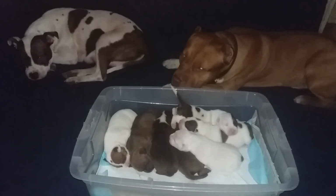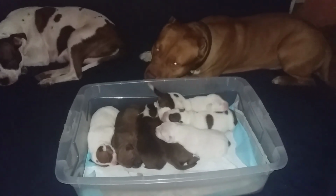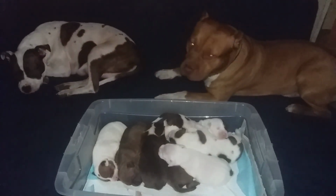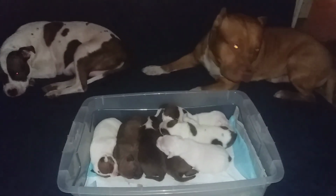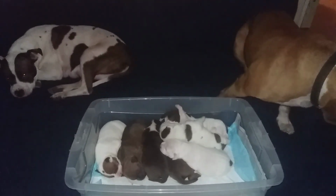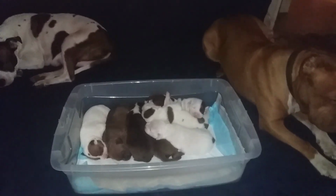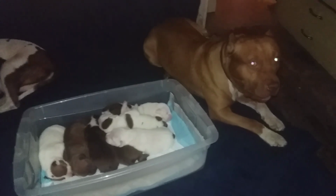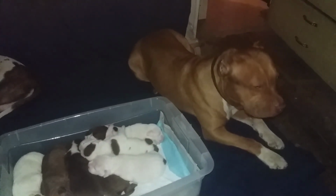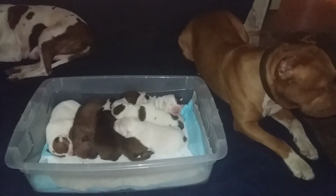Bull, the sire, is Camelot bred. He was bred by Mike Ewing of Maximum Pits, but he carries the Camelot Chief blood. Very popular dog in the whole Camelot line. As you can see, he's a big boy. He threw it. He brought everything. He brought his grandparents. He brought his parents. He did a heck of a job.